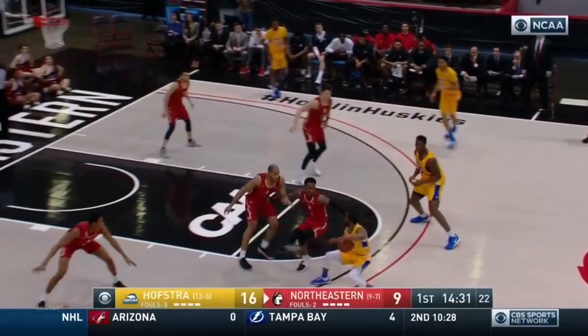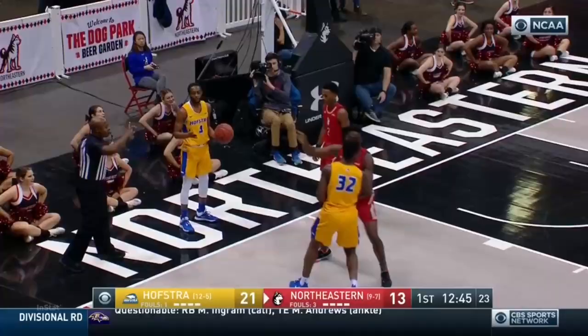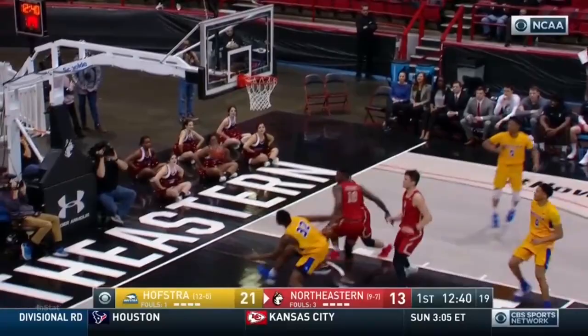Oh, my. And the tip follow is good. They took him out for a brief rest. Miles Franklin comes on to replace him. I'll tell you what, Pemberton wants the ball tonight. He's attacking. Northeastern will run selectively.